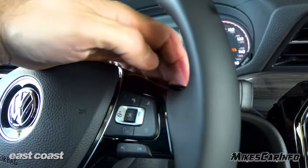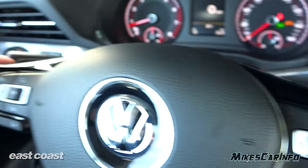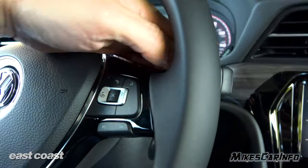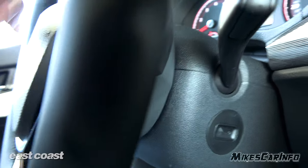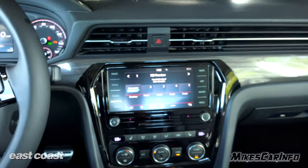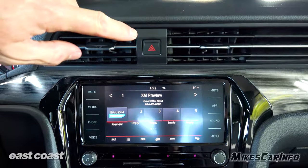It does have little paddle shifters kind of back here. So you have the upshift and downshift here, so you can change through the gears if you want to. And they are attached to the steering wheel, so as you turn, they'll stay right there. They're not attached to the column like some vehicles. All right, so there's your four-way flashers.